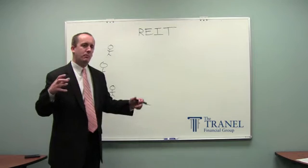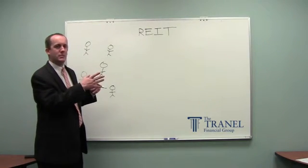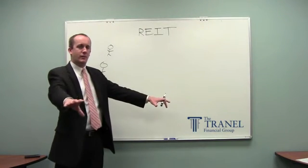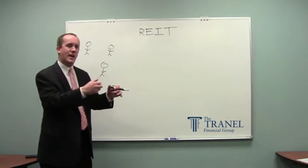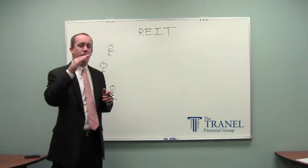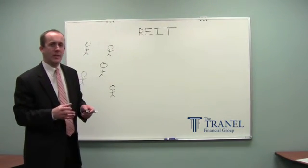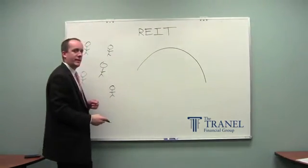Just like a mutual fund pools money together to diversify amongst different stocks and bonds, a real estate investment trust, a REIT, pools money from investors. The REIT uses that money and buys investment real estate. The tenants in that real estate pay rent. The rent generates a dividend back to the shareholders. Over time, that dividend should increase as rents increase, and over time, the value of that portfolio should increase as well as the underlying real estate holdings appreciate. So, in general, the model looks something like this.